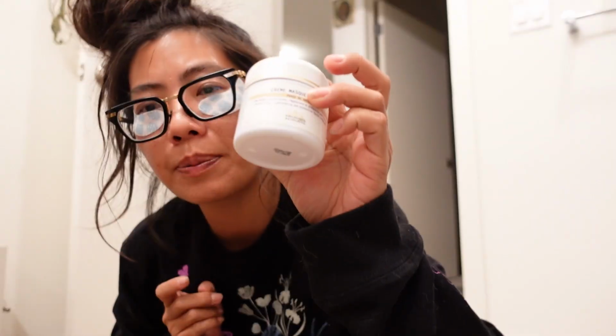Why I love it so much? It's because, again, this is also a product that will give you the immediate kind of like slight lift, the only kind of slight lift that you could possibly achieve, again, with a topical. And it's kind of pudding-like, so you just feel so much nourishment and hydration.